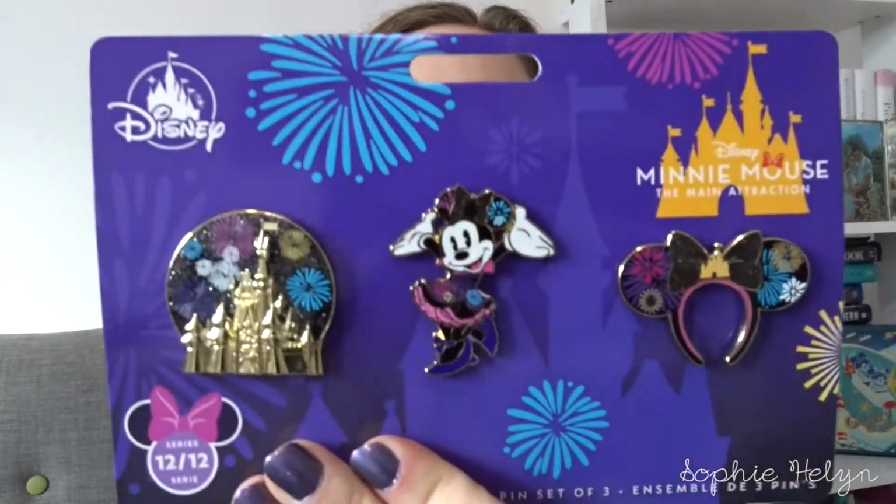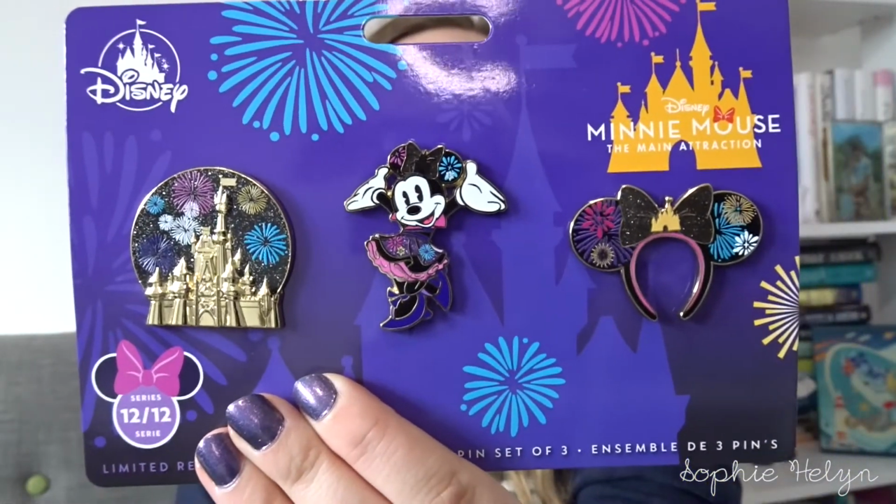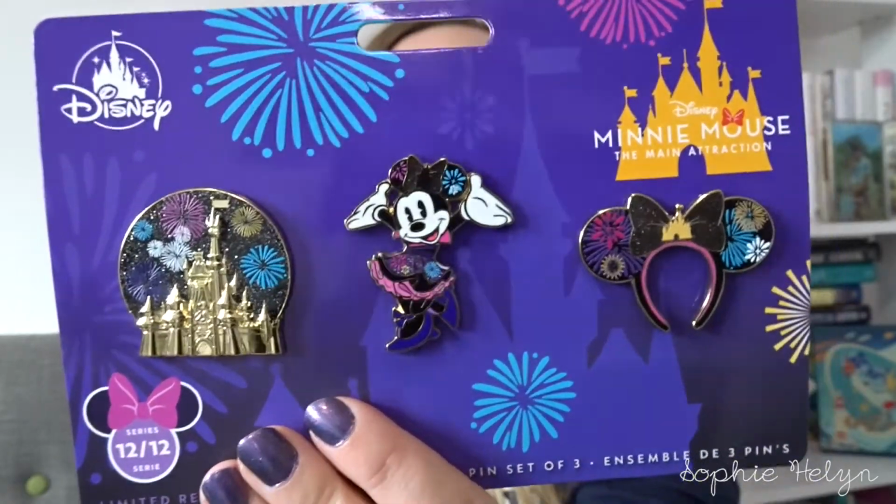So the first one is sort of a set of pins, and these are the Minnie Main Attraction pins. If you've been following, Shop Disney have brought out a collection each month around Minnie Mouse with an attraction, and I have two that I'm keeping in my collection. The other one I'll show you is this, the most recent one. This is December's, Minnie with the fireworks, which I just had to get. I think all the pins are super pretty and I love the Disney fireworks.